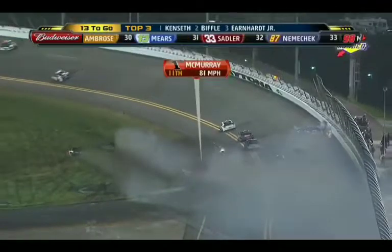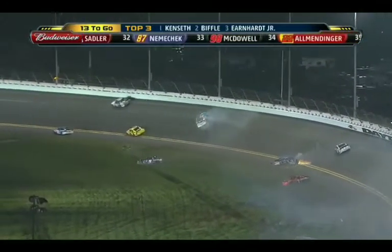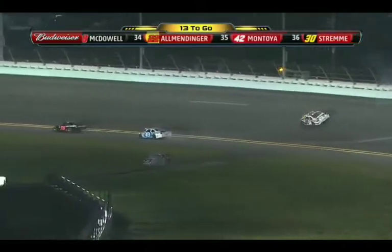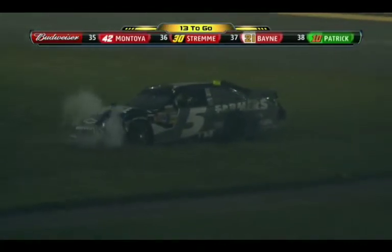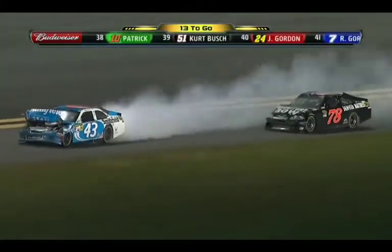Mid-pack, sliding and spinning into the infield. McMurray, and sliding up the racetrack. One car going to coast to the bottom. That's Eric Almirola. Regan Smith was in it, and Casey Kane, left side of his car torn up, and we're back under caution for the ninth time.